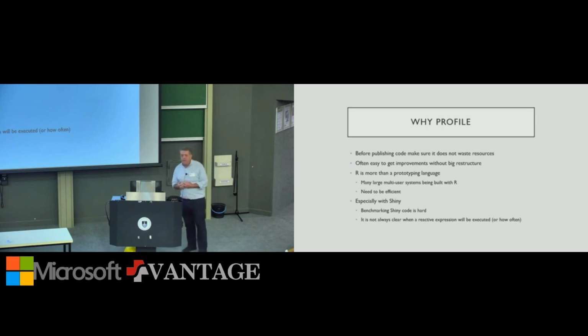And it's often easy to get big improvements without big restructures. So you don't have to be afraid of doing this, thinking, oh dear, if I find problems, then I'm going to have to rewrite my whole package. There's really often little things that you can do that have big impact.